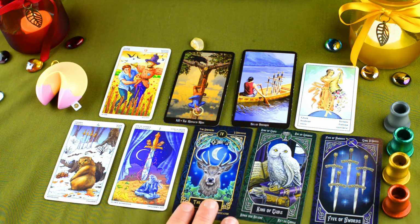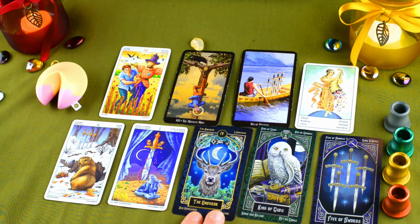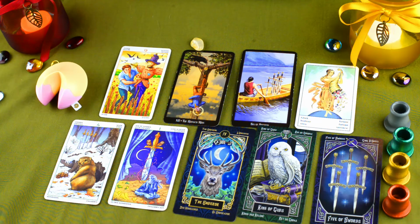Okay, you do have the Emperor and the King of Cups. That's emotional happiness. That is being the leader. It's spiritual happiness as well, and spiritual knowledge as well. So I do think it's important to connect with spirit right now.